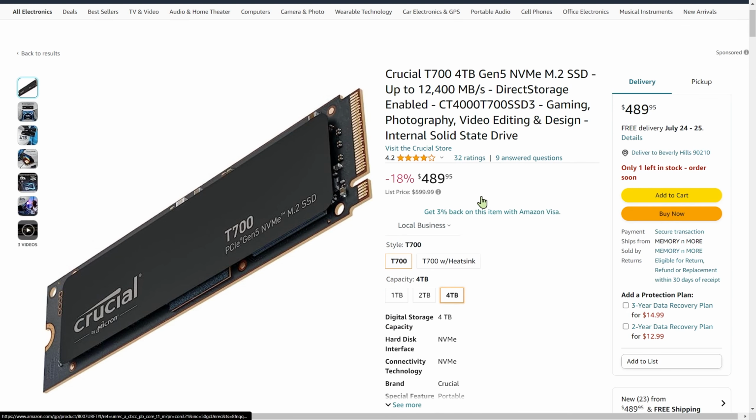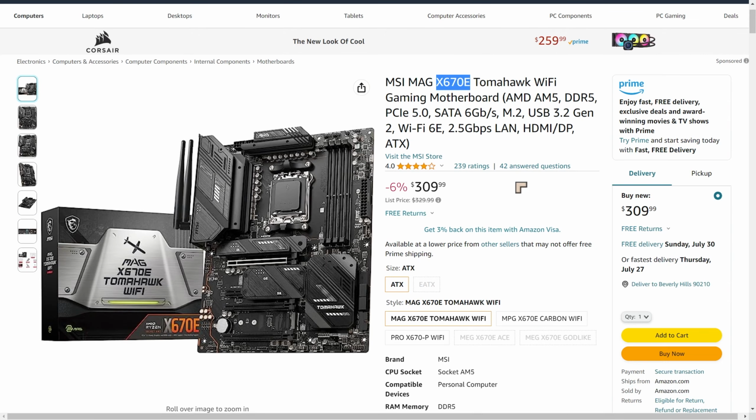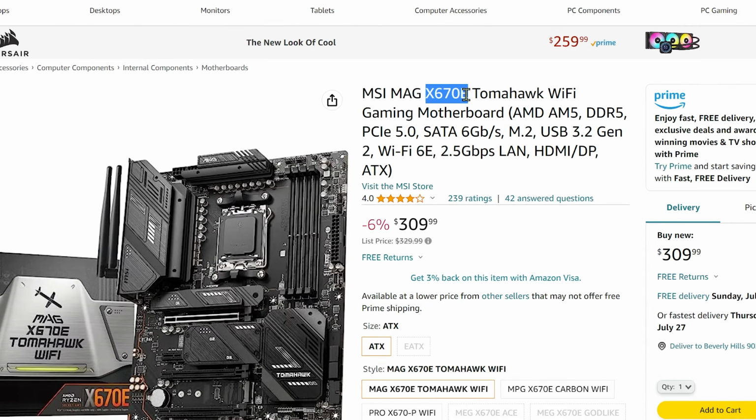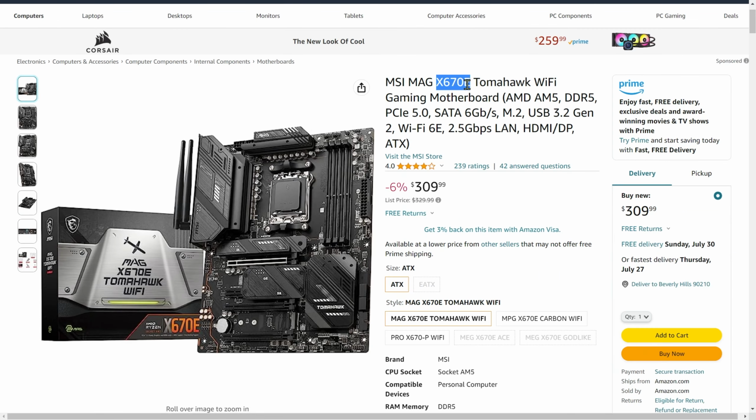4 terabytes can be got for $489. So they're quite a lot more expensive than the PCIe Gen 4, but they are super fast. If you want to take advantage of these ones, I would strongly recommend going with AMD and the 7000 series. You would need in particular an X670E motherboard. I believe they also work with the X650E motherboards, but they have to have an E at the end.